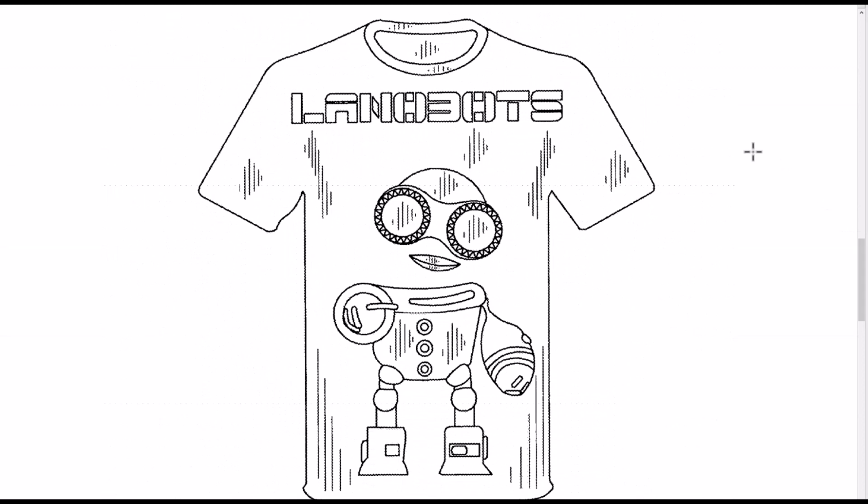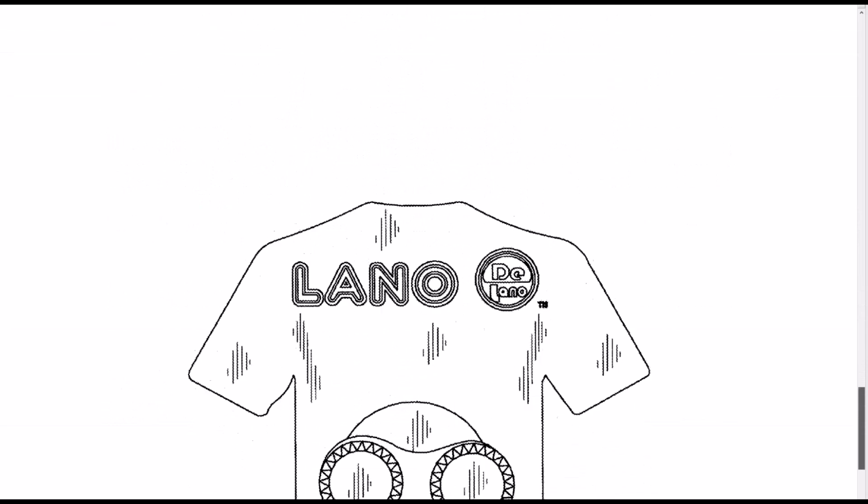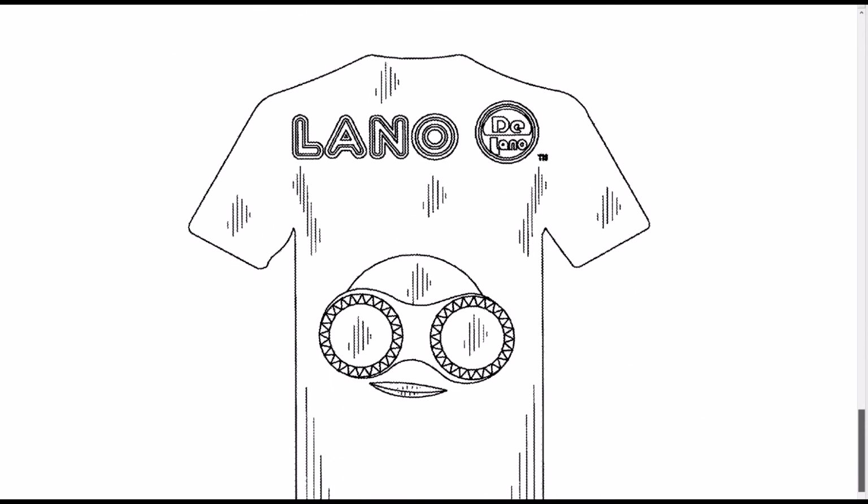Again, notice that the entire design, as well as the outline of the t-shirt itself, are shown in solid black lines. That means this entire design that you see here is being claimed as being protected. Now, these little portions here, these are the shading lines, and those portions are not part of the protected design. And then the next figure is the back side. Notice on this particular US design patent that the applicant also included his trademark.